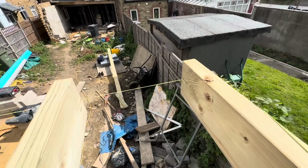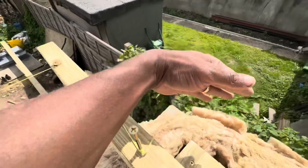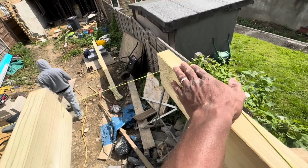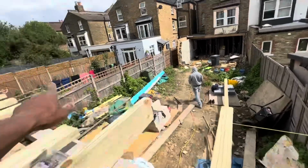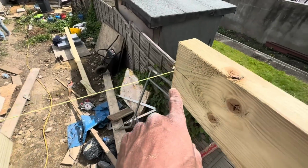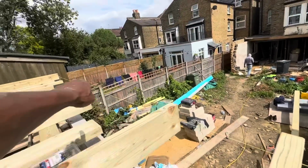So what we do is we start with our furthest one to the right. There's going to be one more over here, but you can't fix that. That's going to be laddered off that. So this is the furthest one over here, and then that's the furthest one over that end. And then what we do is we put a string line like that between this one and the one down there.